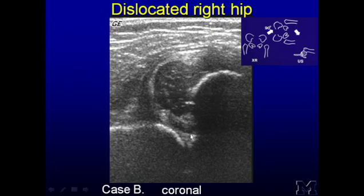This one, it's actually outside the acetabulum. And here's the femoral head. Acetabulum is here. And actually, this is very, very far posterior within the acetabulum, which we'll illustrate shortly. This is a completely dislocated right hip. So what would be important here is to see whether we're able to reduce it or not.